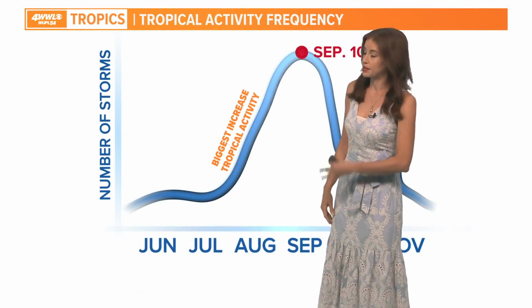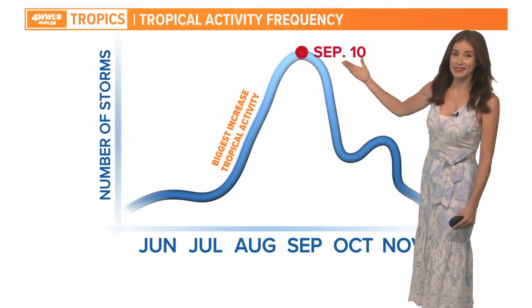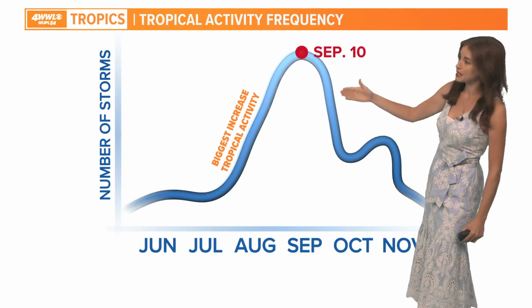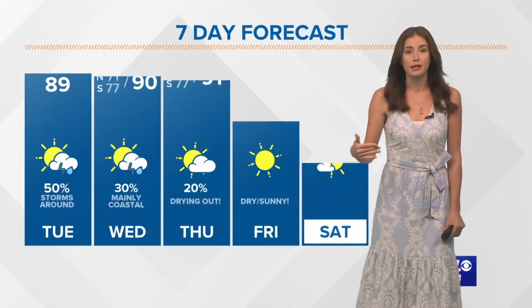It has been a major hurricane for a while now, and it's using up a lot of energy out here, mostly over the open Atlantic. And again, hopefully kind of staying away with some of its biggest impacts from the island of Bermuda. Our tropical activity, look at this. September 10th is the peak. It is September 7th. We are almost there, and then we typically see a pretty big drop off as we head into October. And as we start to see for the Gulf Coast, those cold fronts starting to increase.